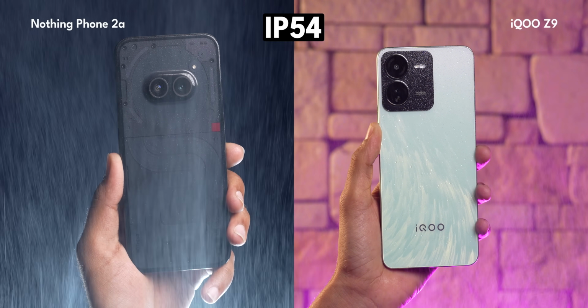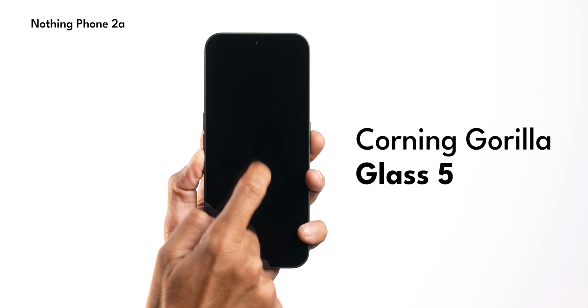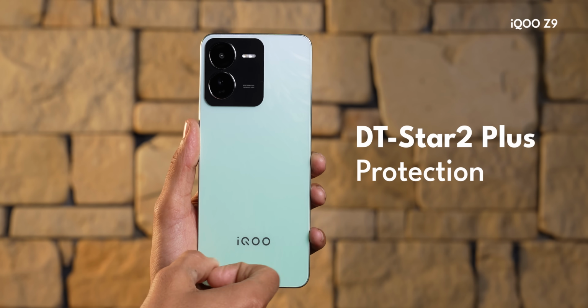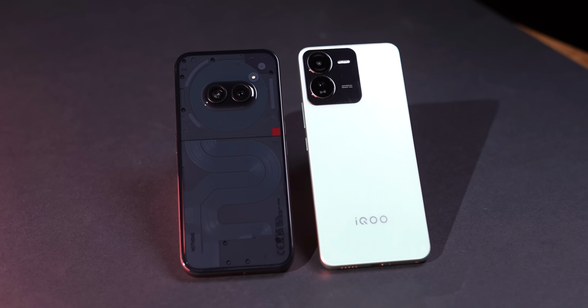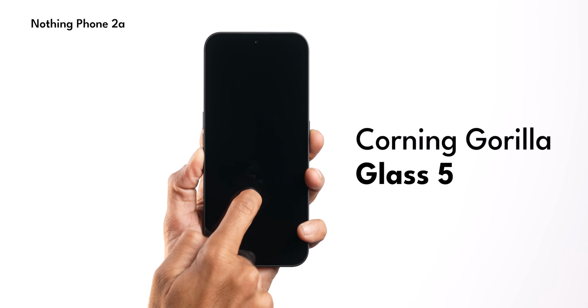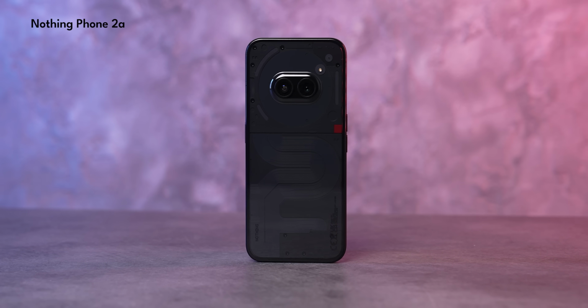Now come back to the build quality, you get IP54 rating on both, and for the glass protection, you get Corning Gorilla Glass 5 protection on the Nothing Phone 2a. And this one has Dragon Trail Star 2 Plus glass protection. Now let me just quickly drop this and see which one breaks. It's quite a drop. Obviously, none of these will break because both the glass protection are pretty good. But in general, Corning has a little bit of brand value. You guys are aware of that. So overall, with respect to the looks and durability, I think Nothing has a slight bit of an advantage over the iQOO Z9.